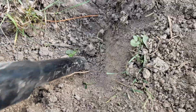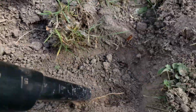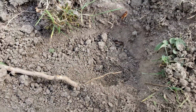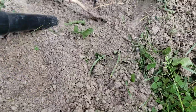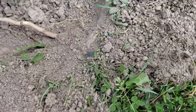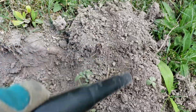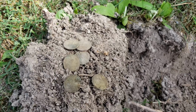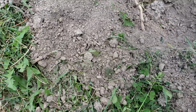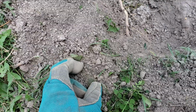3 more in one hole here, and then there's still something down there. 4. Something else in there. 5 and 6, and I don't know if we're done. Seems like it. Why and how? Some kid must have just buried these. Nope, I was wrong. There was one more over here in the side dirt, so that's 7 out of the same hole.